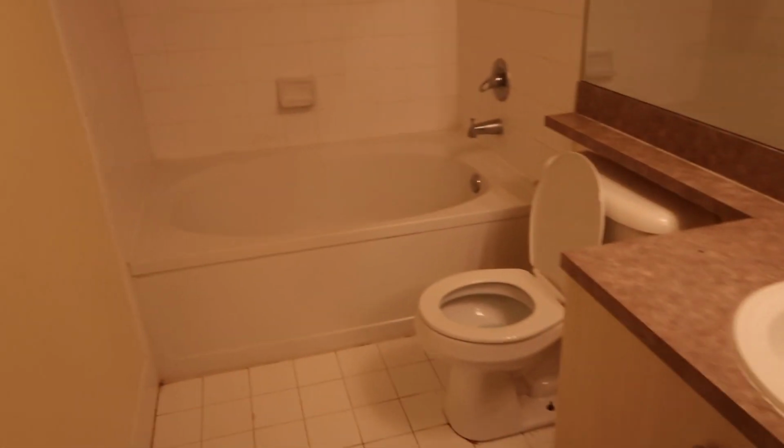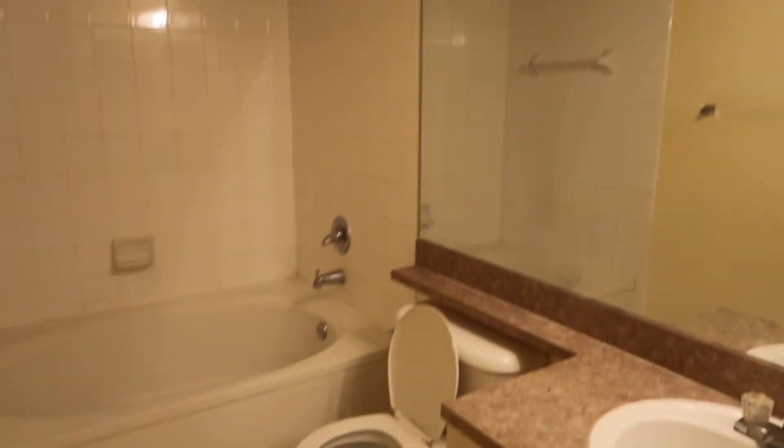And here's our room. This is the room. This was the bathroom. Just like the other bathroom, just with a bigger tub. I mean, the tub was literally darker than this when we moved in, and we had to scrub and get as much as we could off. And that's what we end up with. This is the bathroom. This is how we're leaving it.